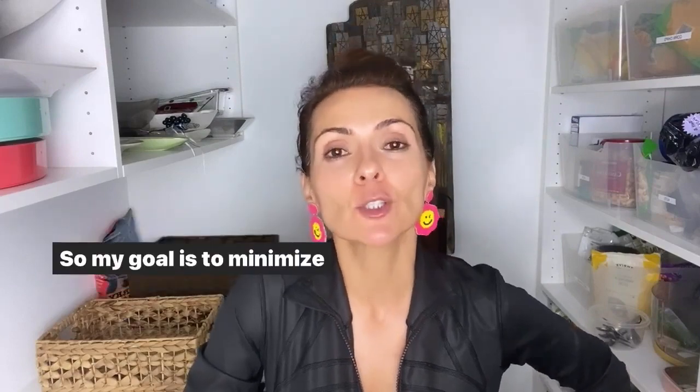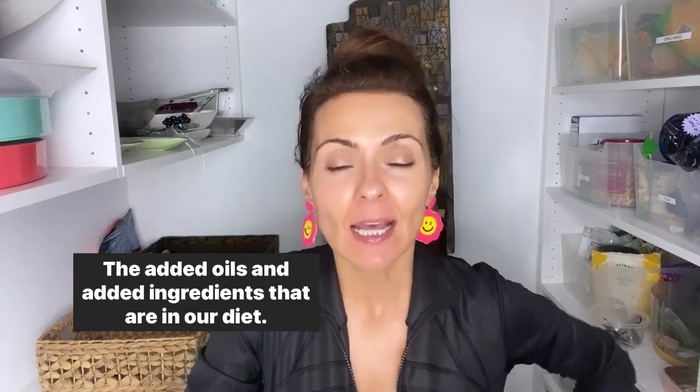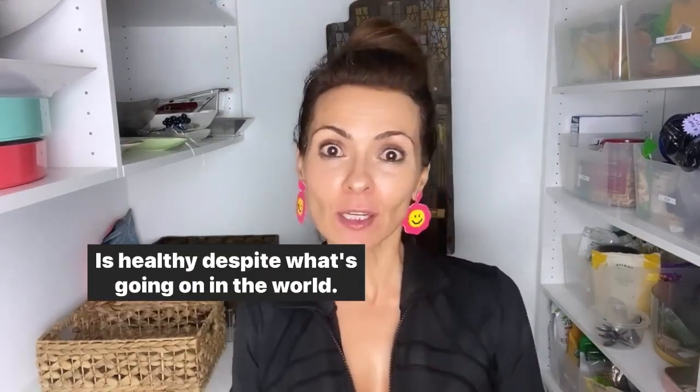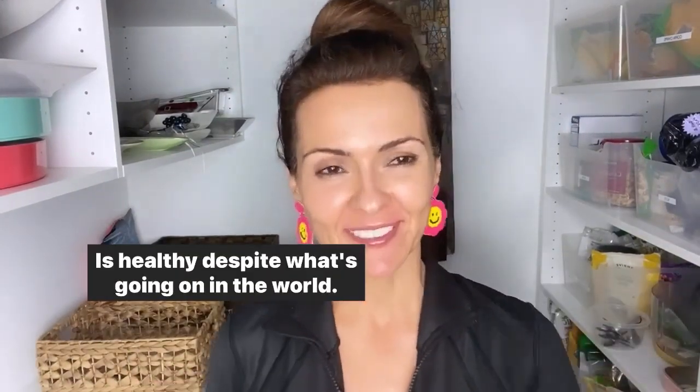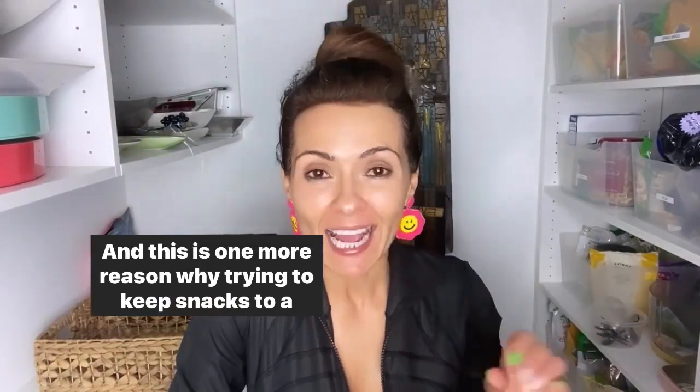So my goal is to minimize the added oils and added ingredients that are in our diet. I would love to say they're 0. They're not 0, and that's exactly why we're going through my pantry, so you can see how I choose to balance between the good, the bad, and the ugly, and keep my kids healthy despite what's going on in the world. And this is one more reason why I try to keep snacks to a minimum.